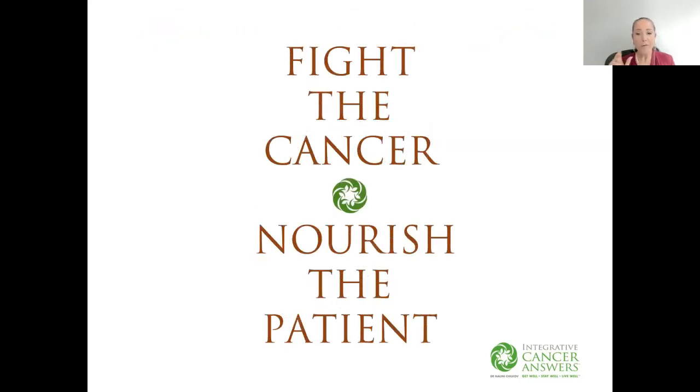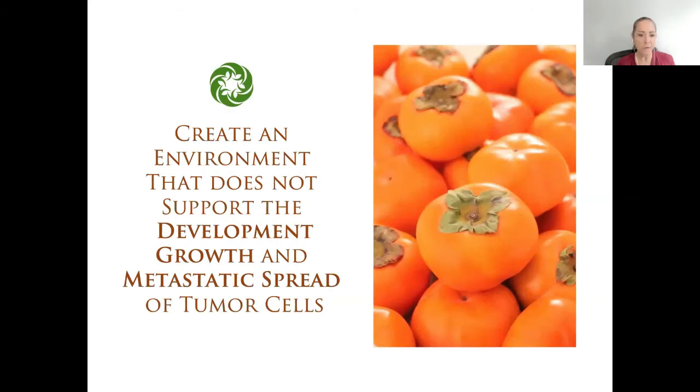What we're trying to do is both fight the cancer and nourish the patient. Fighting the cancer is just a part of what is needed. That's where modern oncology focuses, but there's no health model. There's no nourishment for the patient or helping you to heal or be strong in the face of your treatments.